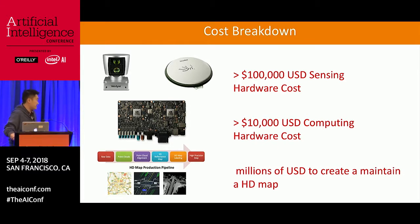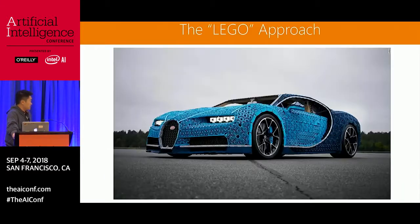Well, now we have learned that it's a very complicated task to build an autonomous vehicle, and it's very expensive. How about this? It's a Bugatti car built from Lego blocks. So what about we use a Lego approach to build an autonomous robot or autonomous vehicle, such that we divide the vehicle into different components, and then we stitch the components together to build a special vehicle for different situations. And then we can use off-the-shelf components. Let's see how we can do that.